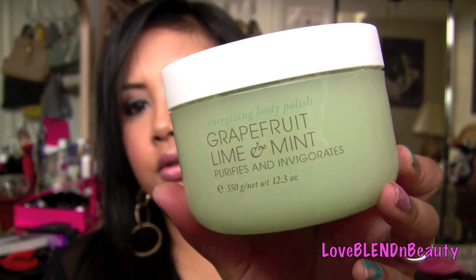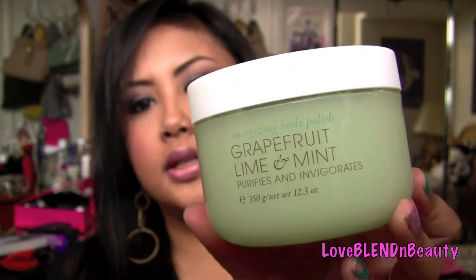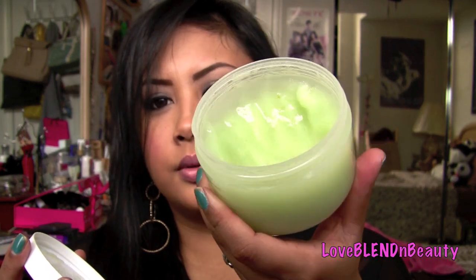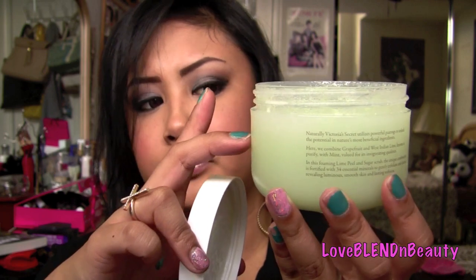I've been loving this scrub to fix that. And this is grapefruit, lime, and mint. It's an energizing scrub. Oh, or they call it a body polish, I should say. It looks like that. I've been using this for about 2 or 3 months now. It's probably not even halfway, probably right here, because you don't need a lot. My skin has been loving this stuff, so if I could purchase this all the time, I hella would.